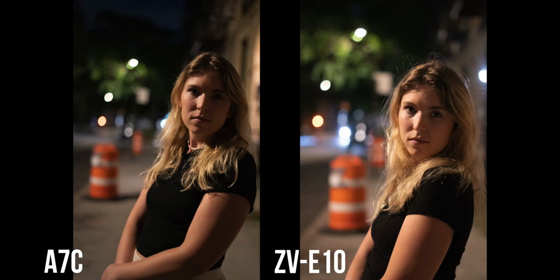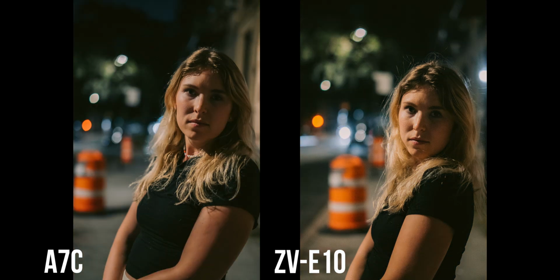look very good. And in low light, the A7C is a bit cleaner, but again, I think I prefer the composition on the ZV-E10 just because of the 75 focal range, and when we go ahead and edit both of them, you get a very similar image, and you could always take the noise out of the ZV-E10 in post. Personally, I think the A7C with an 85 would have looked the best.